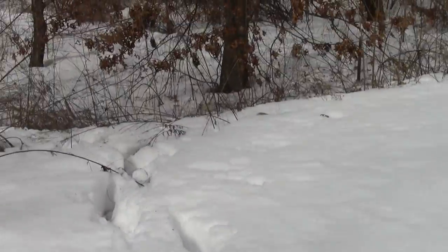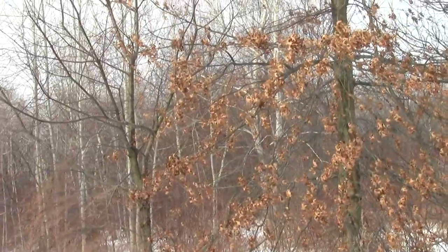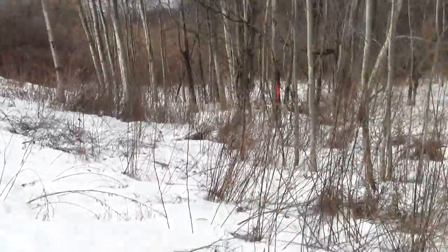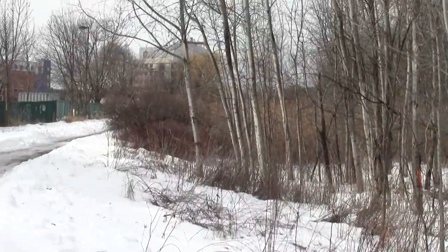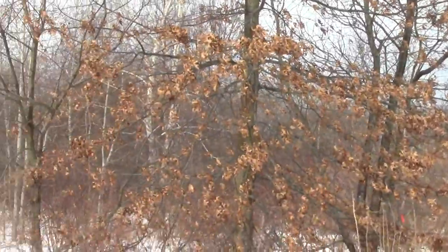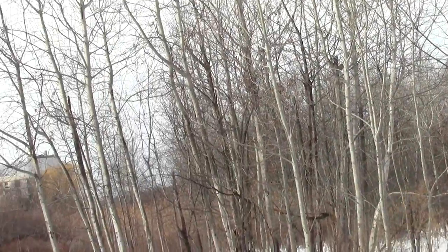Oh, what could this be? Looks like they might be deer tracks. Yeah, they are. I can see the cloven hoof print. They've been coming through here a lot. It's their shelter.